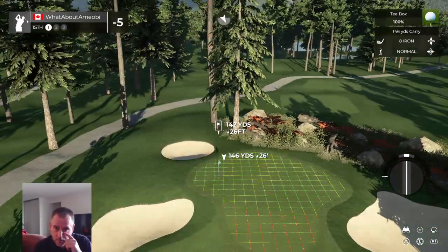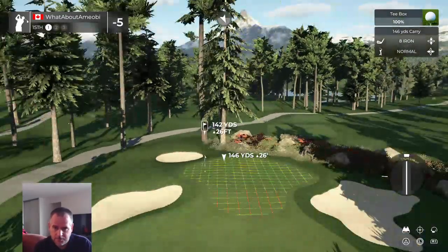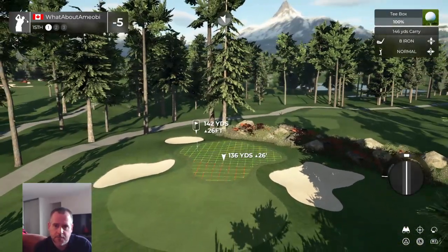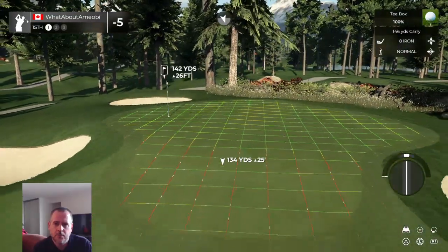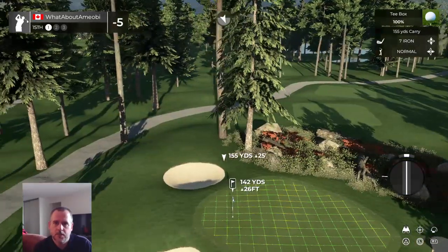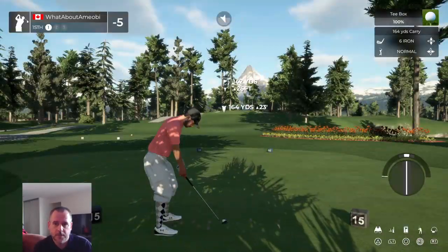And then, yeah, when you've got the slopes, it actually doesn't even play that deep, because from about there, it's off the green. So it's more like a club deep maybe. And it's uphill. Alright, well, let's see what happens with this.